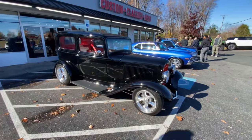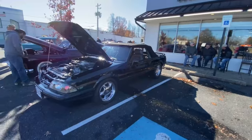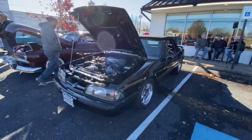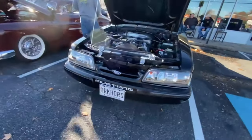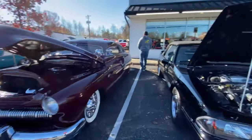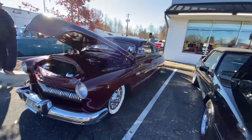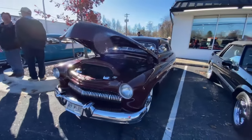Get it from that angle. That's a little bit better. Ford. 32, okay. Mustang, Fox body, Dark Horse. Look at this. Let's get a better angle of the Mustang. How about Mercury, chopped?